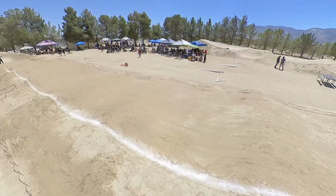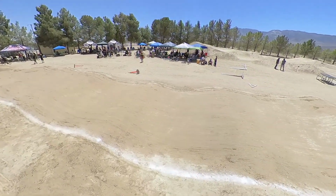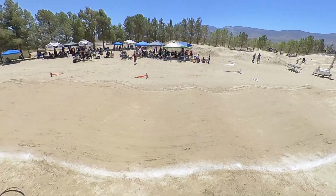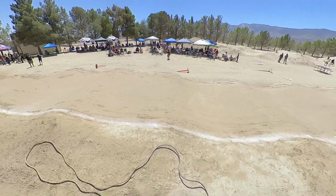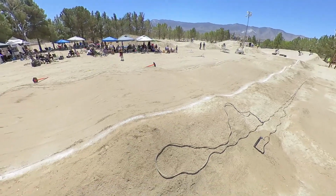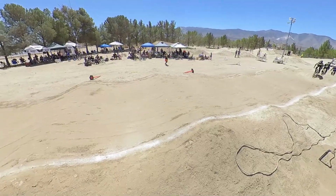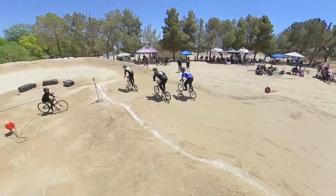They're just really well shaped. They're well groomed. They have a nice geometry to them. So it's very easy to ride this track. And it's a lot of fun. It's a good length. And I think that the length combined with the quality of the jumps themselves makes this track really enjoyable. And then here we can see a nice big group coming through the rhythm section.